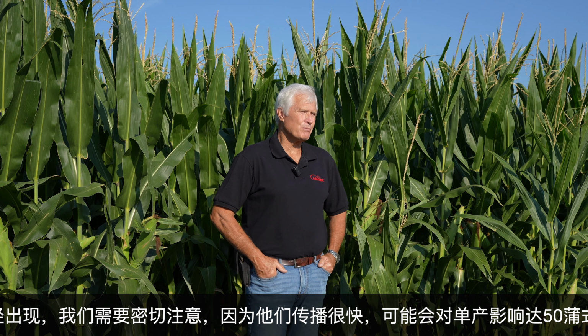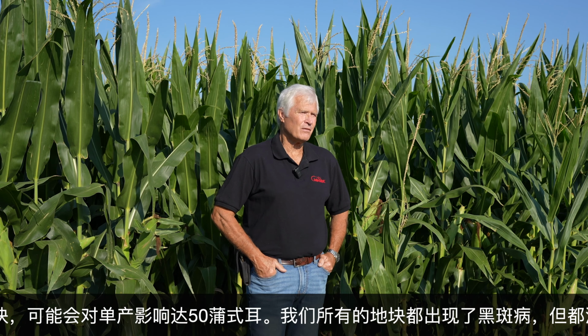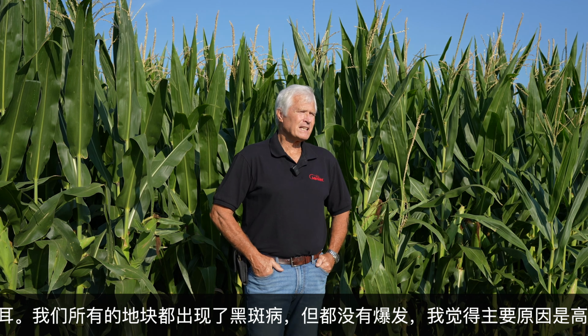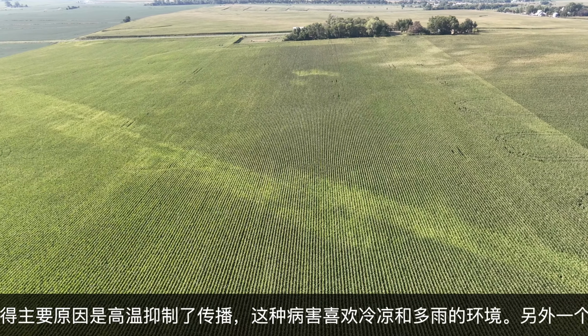It doesn't seem to be spreading real fast and real bad. All of our fields are showing a little of that tar spot, but it hasn't exploded. And I think the hot weather has slowed that progress down. That disease likes a cooler temperature, maybe a little bit more moisture.